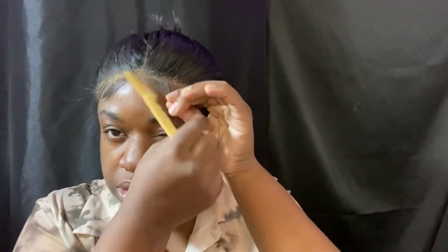I just make sure I cut all of my little edges to my desired liking. You see this one over. That's fine. I think I'm gonna cut these down a little bit longer.